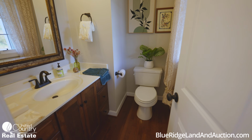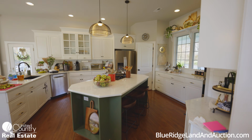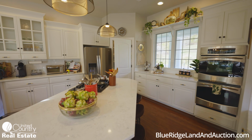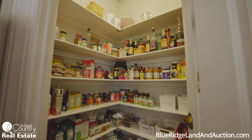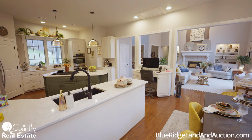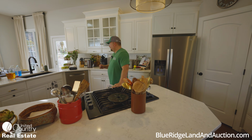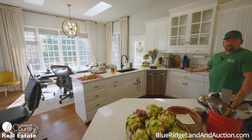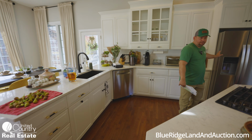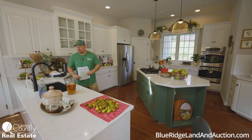Okay, so they've done a lot of upgrades here in the kitchen as well. They put new quartz countertops in here. They've got a new gas range. The sink and the faucet are new, and the dishwasher is all right. So you've got new appliances here in the kitchen. Those will convey with the property.